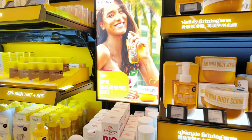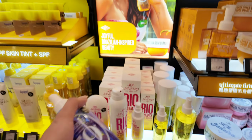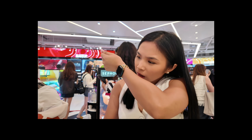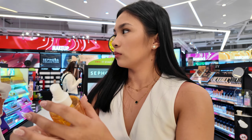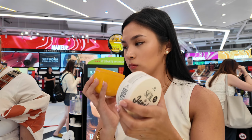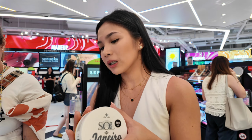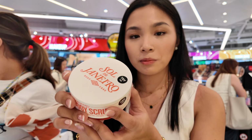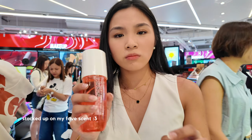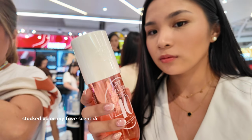First on the list, let's try this. Ito yung sample nila, di ba, na binigay niyo sa akin? Ito, bestseller. I don't like this. Ayan yung bestseller. Ito nga gusto kong matry. Hindi ko ma-gets bakit gusto nila. This is my favorite scent. Yung number 4. Ito na lang. Secured.